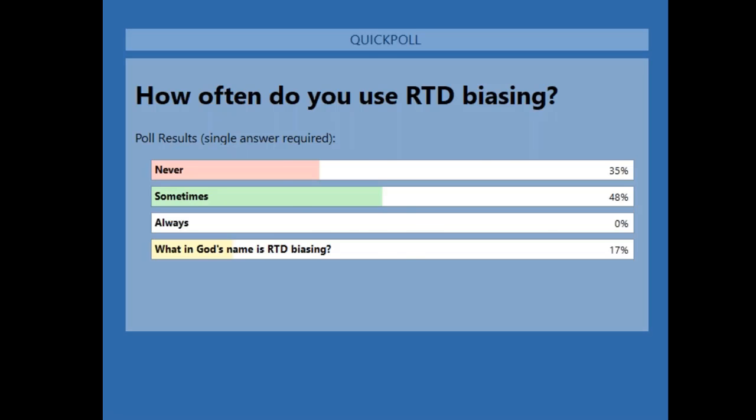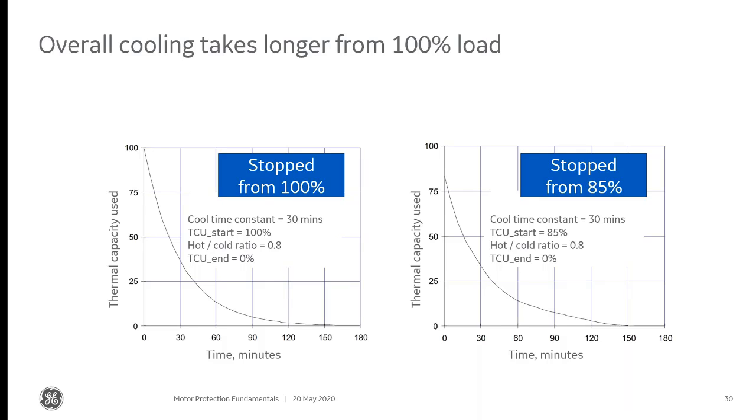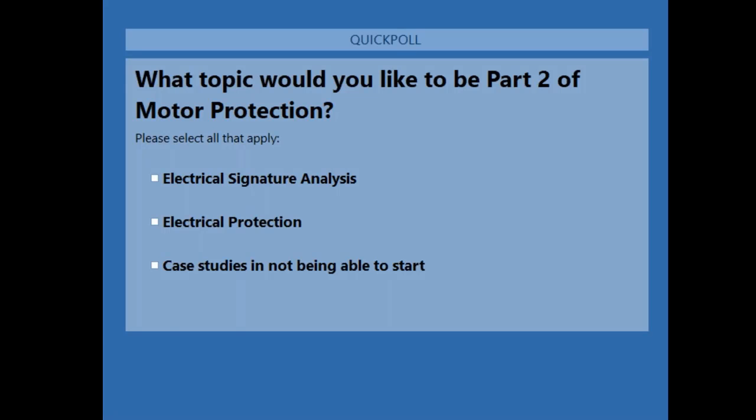Back to you, Terry. Oh, did you have another poll about where we go next? I do. Would you like me to put that one up? Yeah, let's do that. Here we go. We're trying to get some input from the audience on what topic you would like to be part 2 of motor protection. Should we focus on electrical signature analysis, which is an innovative way to preemptively detect such things as a broken rotor bar, a loose footing or shaft, a bent shaft, or other mechanical issues that can now be identified by the harmonic signature of the motor?